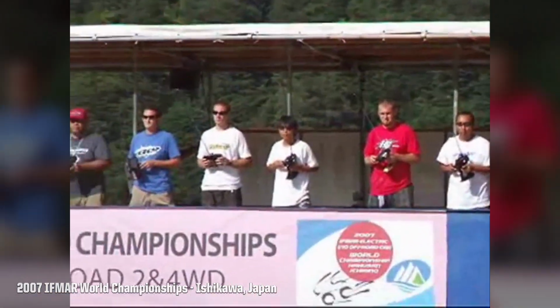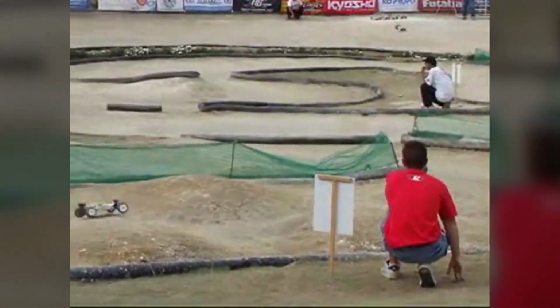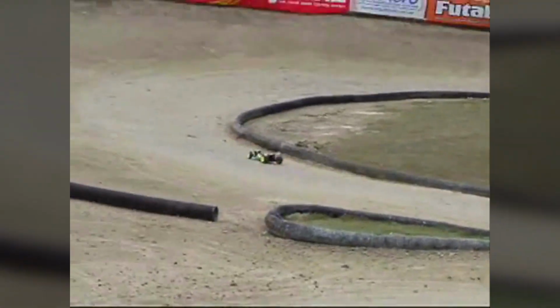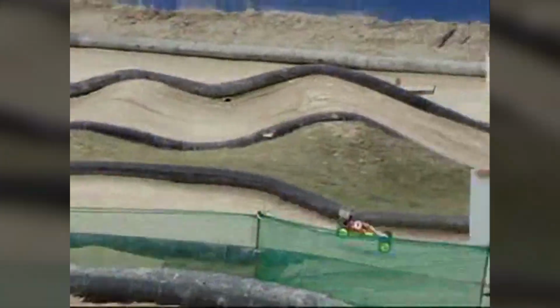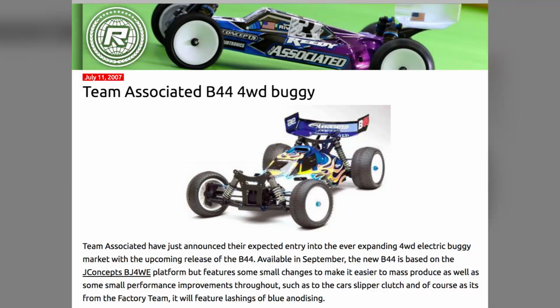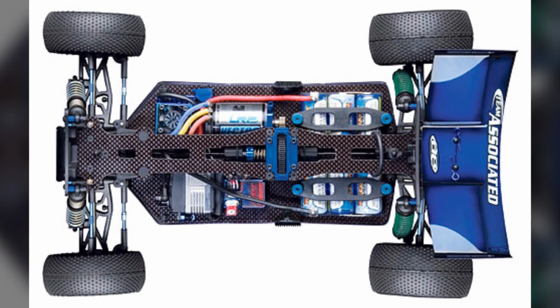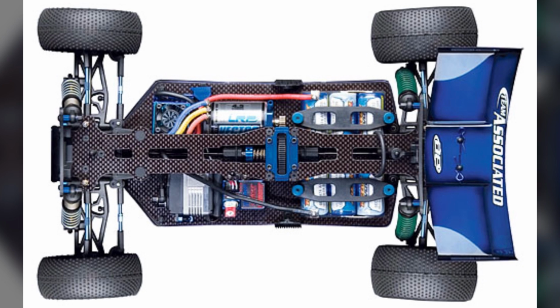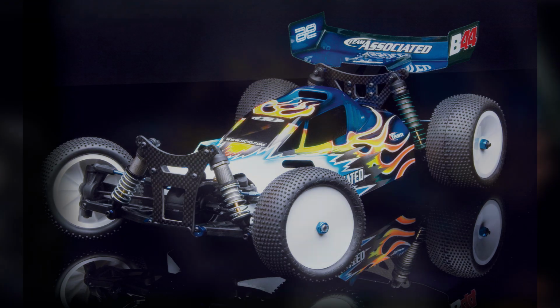By 2007, J Concepts, along with Team Associated, were still winning races with the BJ4. However, with the demand and success of the BJ4, it was time for a true production buggy to take the reins. So J Concepts made the decision to give the BJ4 the production run it deserved and sold the design to Team Associated. Working in continued collaboration with Team Associated's Area 51 design team, Jason Rona and Brad Relfs helped develop a new champion buggy utilizing the BJ4 Worlds Edition concept, and the factory team RC10 B44 was born.